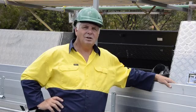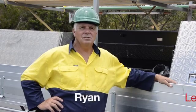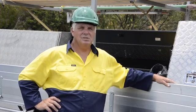Hi, I'm Les Ryan, and for 35 years I've been involved in concrete construction, and in that time I've been searching for ways to improve, save time and money while preparing, laying and finishing concrete. I'd like to introduce you to three of my patent designs.